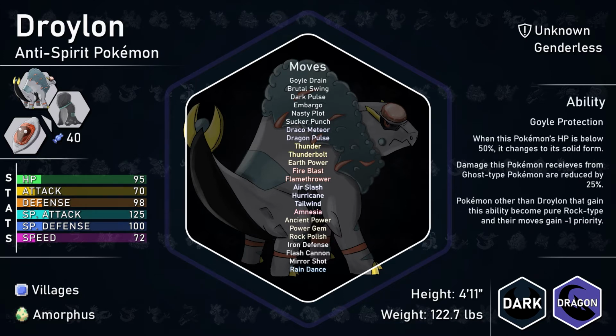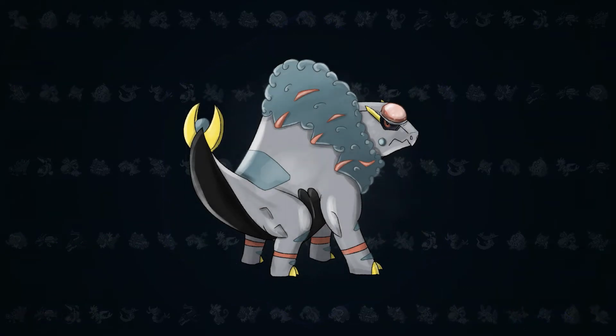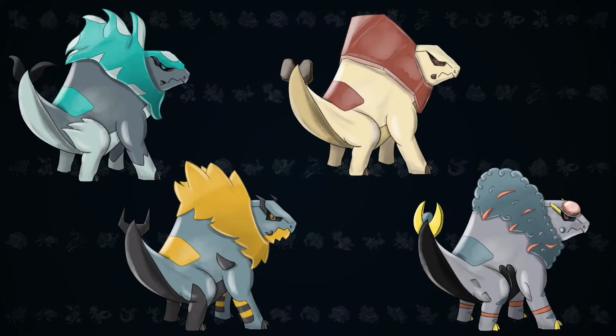And this can also be the same for Hurricane, where its accuracy is also boosted. So, surprisingly, the Xin form of Droylon is very versatile. So here are all the forms, which are in fact the second attempts of designing these Pokemon, since I wasn't really satisfied with my first attempts. I might post them on Patreon if anyone wants to check them out.